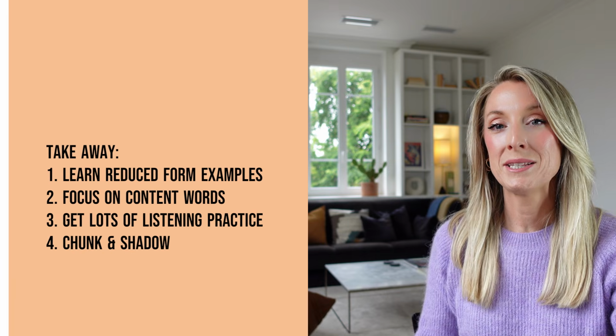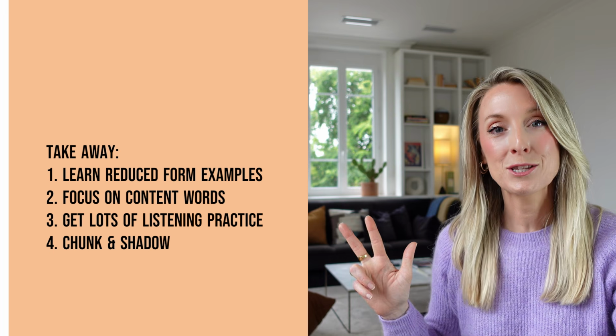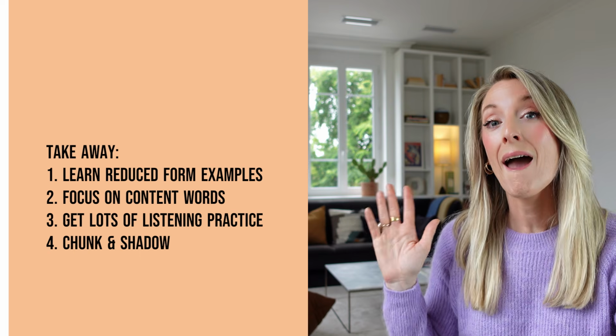So to round up, you need to learn the reduced form examples, focus on content words, get lots of listening practice, and when listening, use the pause button to chunk and shadow.